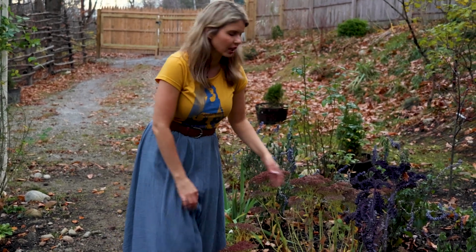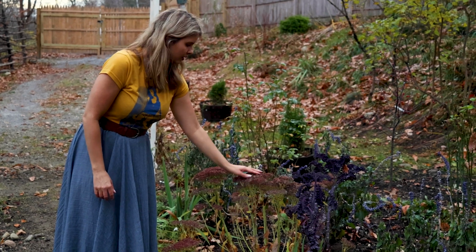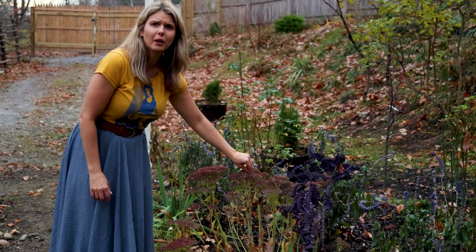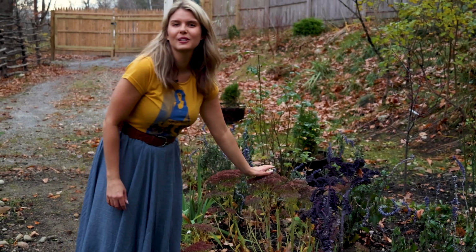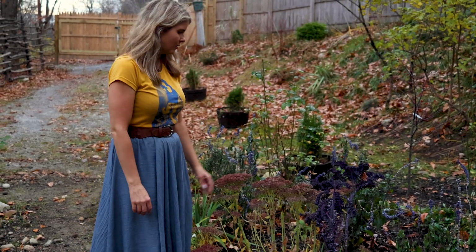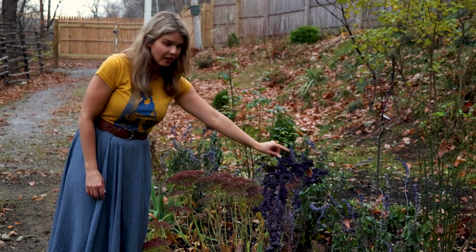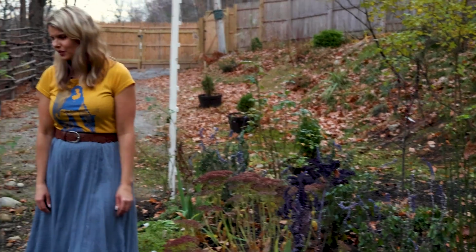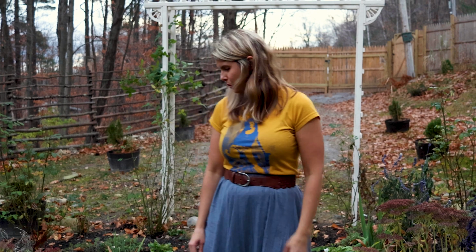Sedum and yarrow, or achillea, stay up really, really well. And these beautiful little mats, I just kind of popped those down. Sorry, it doesn't look as pretty. But those little mats look really gorgeous with some snow on them, or kissed with frost. And then we have our purple kale that's still up, which is funny because it looks more and more purple as the season gets cooler and cooler. So that's kind of cool.